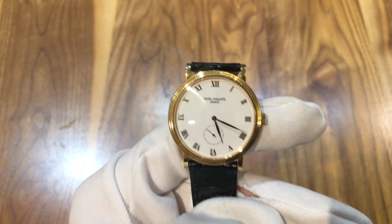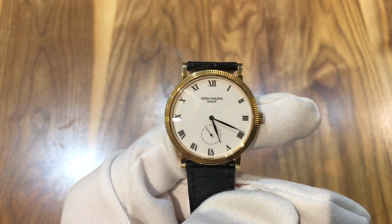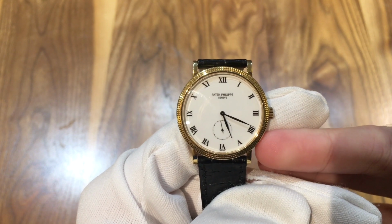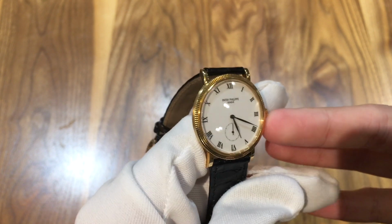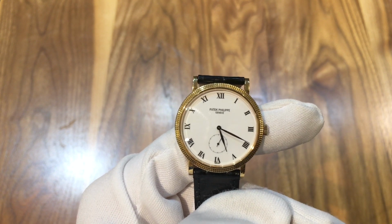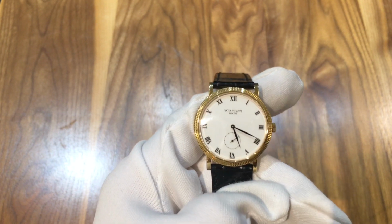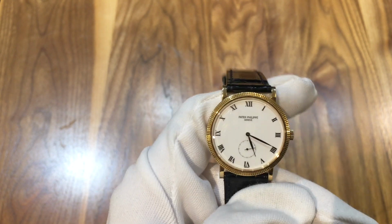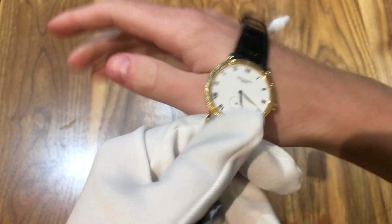Is it too small? I actually don't think it is in this particular case, because the texturing around the dial itself, on the bezel area, actually makes it look a little bit bigger than it actually is. Furthermore, that white color makes the dial look a little bit bigger than it actually is. So now let's move on to just a quick wrist shot of this piece.